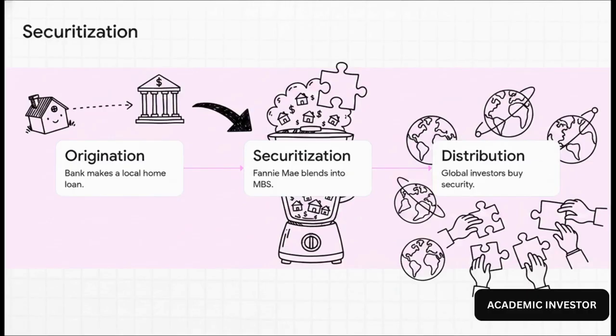Here's how it works. Step 1. The bank makes the local loan to Henry. Step 2. The bank turns around and immediately sells that loan to an agency like Fannie Mae. Fannie Mae then takes Henry's loan and throws it into a giant blender with thousands of other loans to create a mortgage-backed security, or an MBS. Finally, Step 3. That newly blended smoothie of local loans is sold off to global investors.